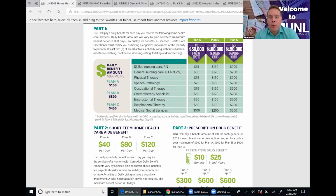All right. So you have 3 different options. You have plan A, plan B, and plan C. Plan A, you get up to $150 in daily benefit. Plan B, $300, and plan C, $450. So let's take a look at plan B. That's the one that is sold most often. Why? Well, because it's in the middle, pretty much. Anyway, so plan B. If you use this for all 360 days and maximize that daily benefit of $300, you're going to get your client over $100,000 in benefits.